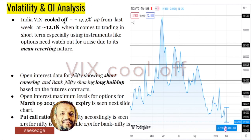When the market is rising, VIX normally cools off, not always, but normally. So now it is at a very low level, 12.18 still. But keep in mind that whenever it goes to the low support zones nearby, there's a higher probability that it may reverse and bounce up, just like how we are seeing here. VIX had fallen there and then immediately it bounced 25-30% upwards. So be cautious on that.